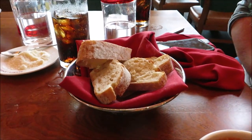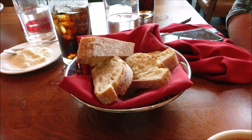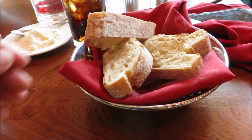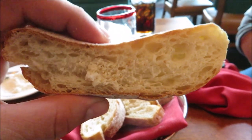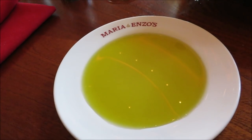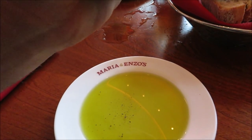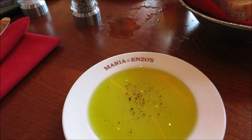Ooh. I was a little concerned that there was no bread service because the soup came out and the meatballs came out. So I was like, wait, no bread service? But then the breads did come out. And it looks so delicious, actually, doesn't it? Boom, boom, boom. And they give you vegetable oil. Nope, that's olive oil, but that was close. I don't know about you guys, but I always put pepper on my olive oil. Yes. And I cannot wait to try this.